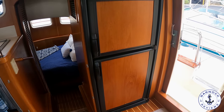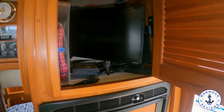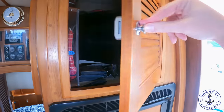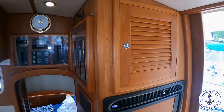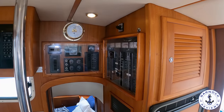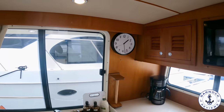For extended cruising, I like the fact that there's both a fridge and freezer installed. There's more storage overhead, which currently has a TV, DVD player, things like that, that you can bring forward or relocate on board as needed. And then we also have a microwave convection oven. And more storage again on the starboard bulkhead.